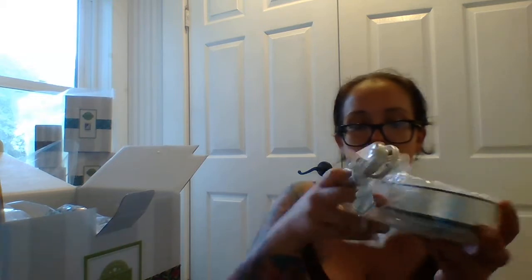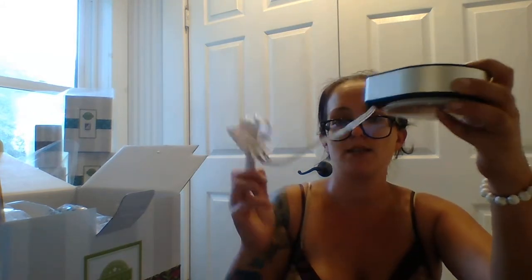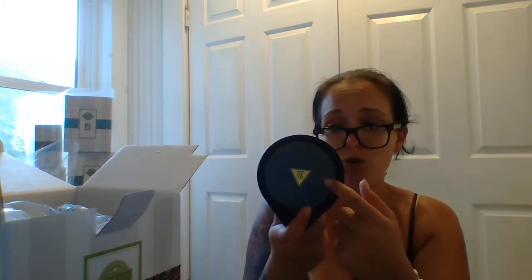Let's see. Ooh, this is the first clear cord I've ever seen, but I understand why. Because instead of coming out of the bottom of the warmer, this comes out of the top. So it is an element warmer, which is amazing. I am very curious to see how many watts this is. Hang on 2 seconds.